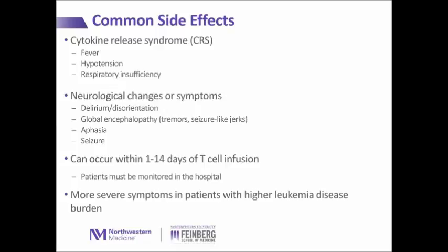So like Blinatumomab, it could be mild, like delirium or confusion. But some patients had aphasia or stroke-like symptoms where they can't talk, and others did have seizures. And a lot of this also seems to correlate with when there's a lot more leukemia present in the body, but we don't exactly understand why the neurologic symptoms happen. It usually happens in the first 14 days after the T-cell infusion, so we do require that patients be in the hospital. And usually, cumulatively, patients might be in the hospital 4 to 8 weeks with getting this treatment.